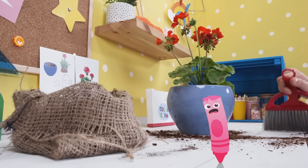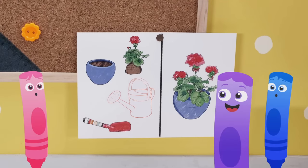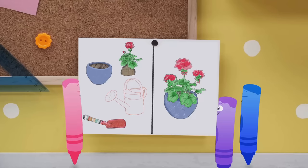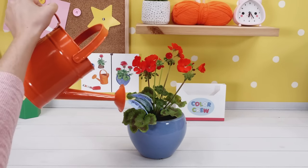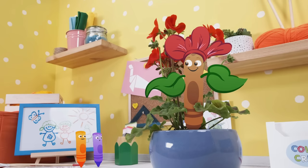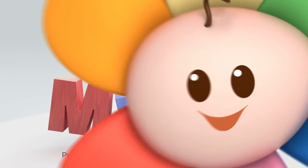Look out, Pink. Oh, boy. Watering can. Watering can. Great job. Huh? Ooh. See how everything grows? Flower pot. Great job. Ooh.